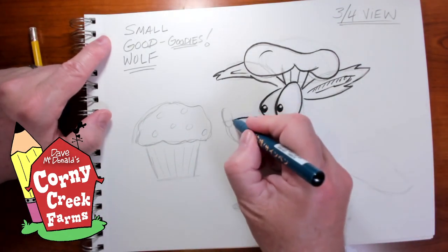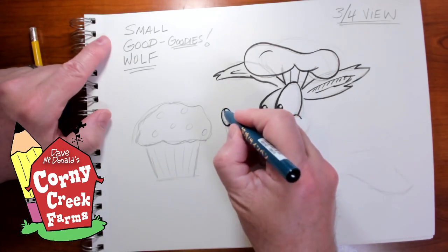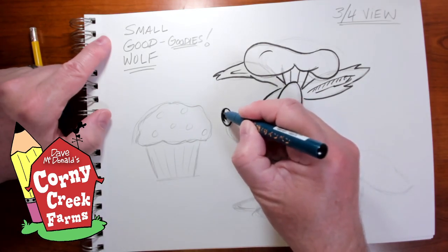There's our snout. Give him a big nose. And we can do the same here. Leave a little reflection in there. And fill in around that reflection.